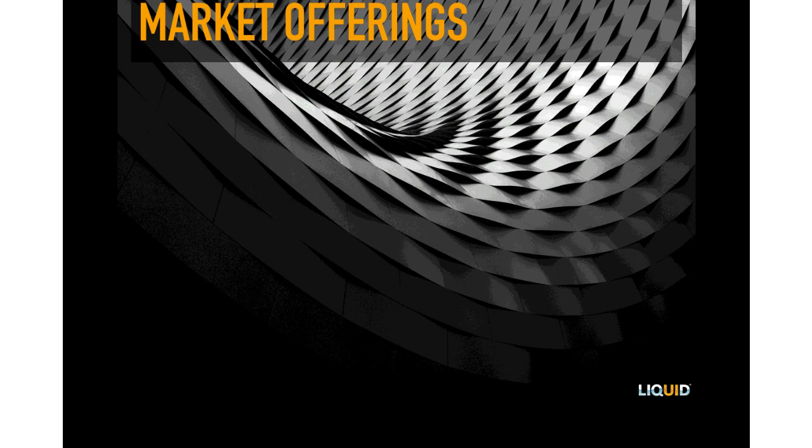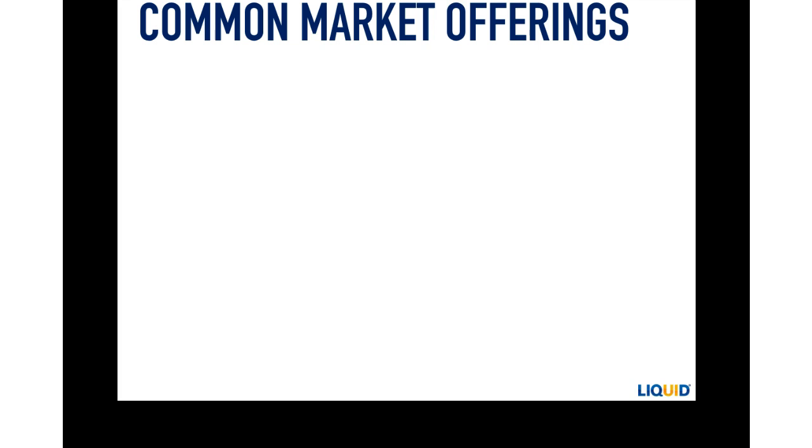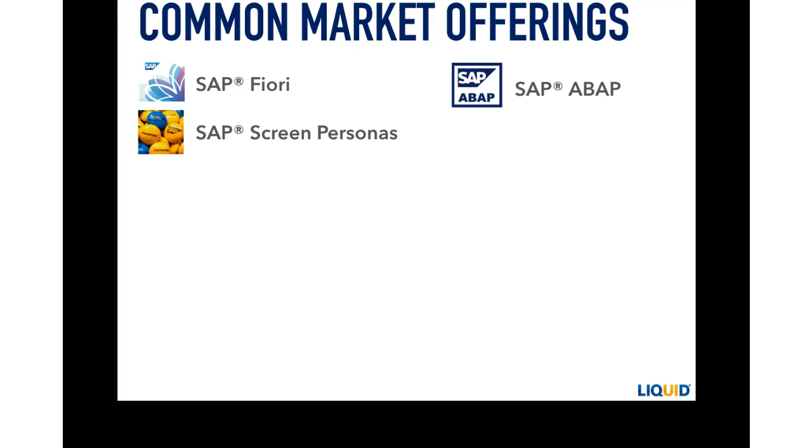Let's talk for a minute about market offerings. Some common market offerings, we're just going to focus on 4 today: SAP's Fiori, Screen Personas, ABAP, and Liquid UI. These are sort of the more major market offerings. There's more than this in the marketplace, but we'll focus on these for today. The point that I really want to make here is that there's a time and a place for each of these. One is not necessarily standalone superior to the others. I think a lot of people get hung up on which is the right one, and it's a complex process. So I just want to do a very high-level, quick pass at addressing some of that complexity, and hopefully it's helpful. I'm happy to talk more about it afterwards.